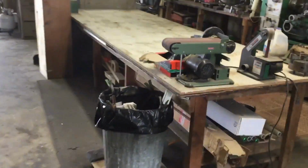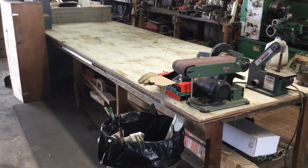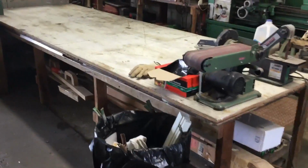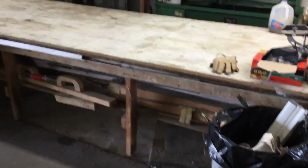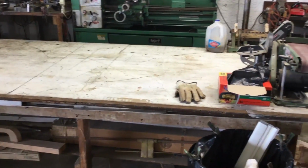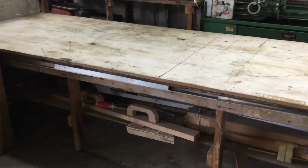Go over here to the workbench. This workbench is 4 foot by 12 foot, and I have a 4 foot extension to go on it whenever I have something long. And it has been used to build many airplanes. I've lost count of the number actually.